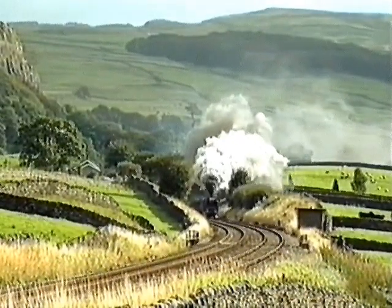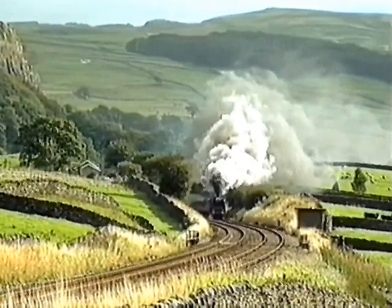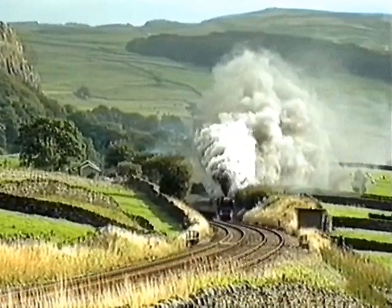The Settle and Carlisle Railway has proved to be the perfect test ground with its long gradients, where steam locomotives have to work as hard or harder today than in the days of steam.